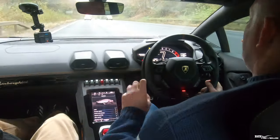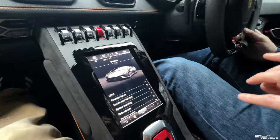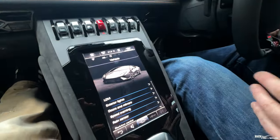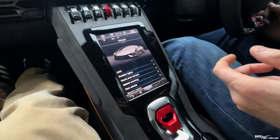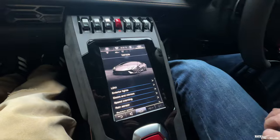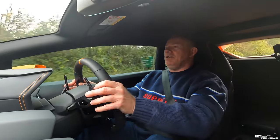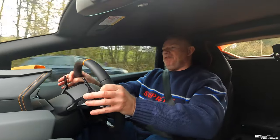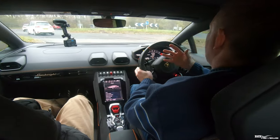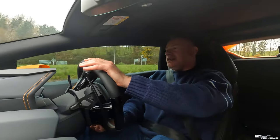Now, I think that's a really bad idea. You need to be able to control the air conditioning system very, very easily with slider buttons or with knobs. Having them on an electronic display screen is a bloody poor idea. Number one, safety. You've got to take your eyes down to engage with it, and that's very unsafe to do, especially driving a flipping 631 brake horsepower supercar. Why would you design a car like that?